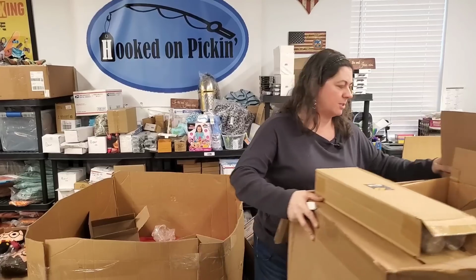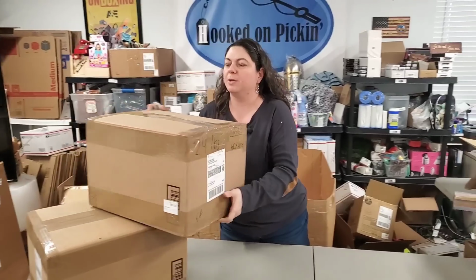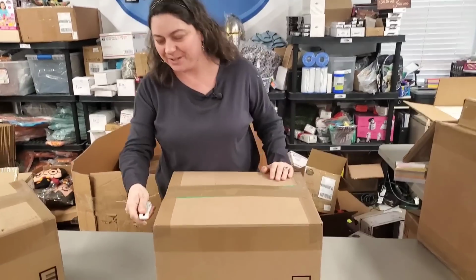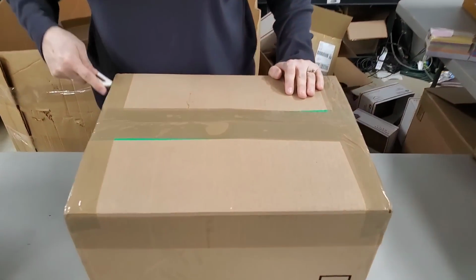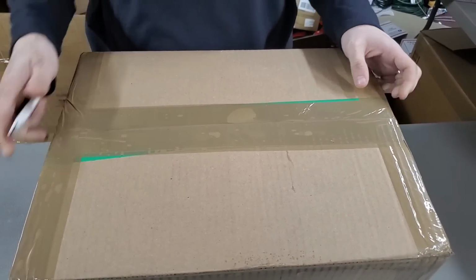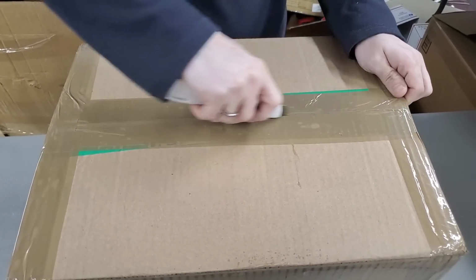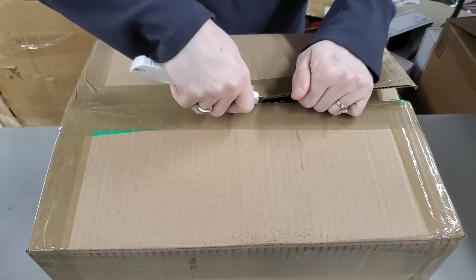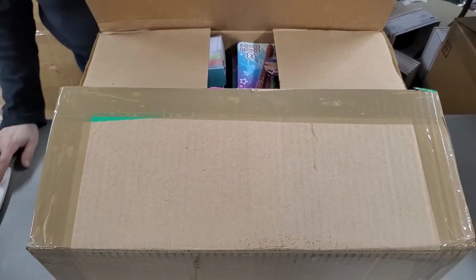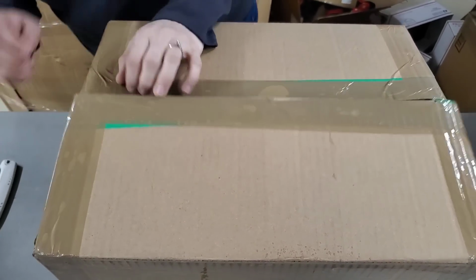I'm going to move this big old box over so we can open these other 2 little ones. So these should be little individual items too. See, it's like Christmas for me too, because Paul orders them, and sometimes I have no idea what he orders. This is a very tightly sealed box, very heavy box. I wonder how heavy it is. Doesn't say on here, but I don't know.